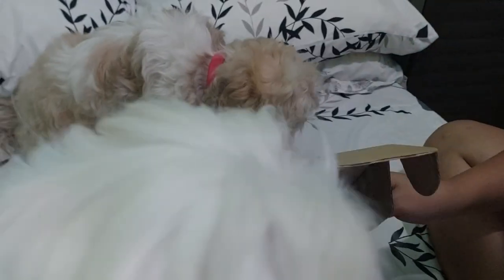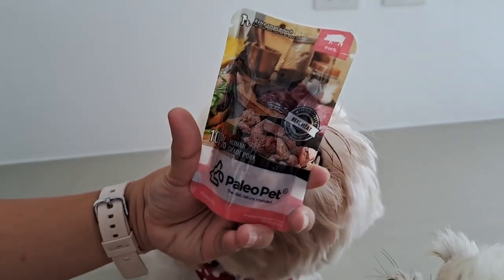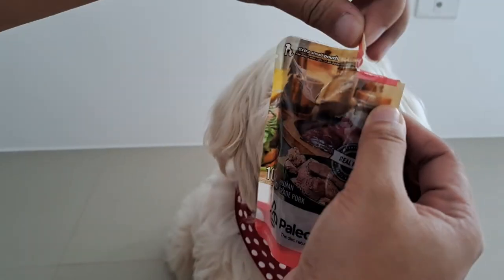So we are now going to feed them with the Paleo Pet. This is the mini size and this is human grade pork. Very easy to open. Actually, na-open ko na siya.